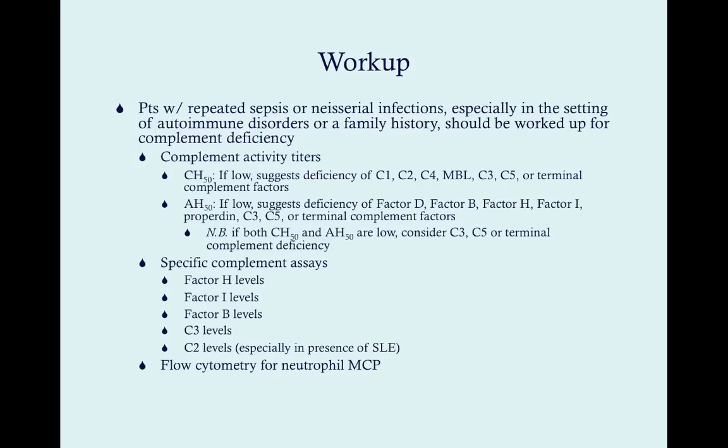So our workup, and I talked about this in the other section: patients with repeated sepsis or Neisseria infections, especially if they're young, or in the setting of autoimmune disorders, or family history, you would think possibly complement deficiency. Typically, we're doing other immunodeficiency workups, as we did in this patient in the vignette. We're looking at B cells, T cells, respiratory bursts and all that, because those things are just more common. Complement deficiencies only make up 2% of all the primary immunodeficiencies, so not very much.